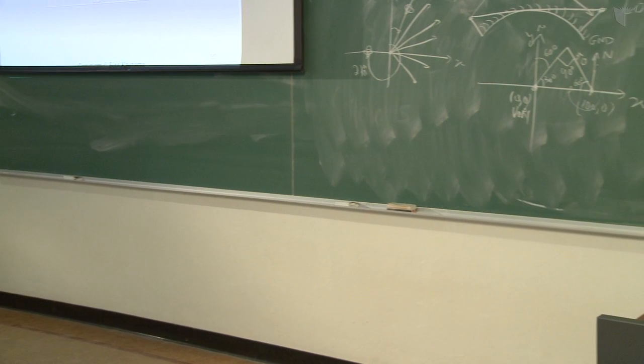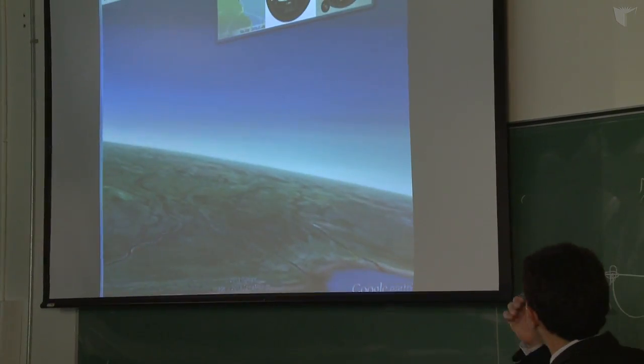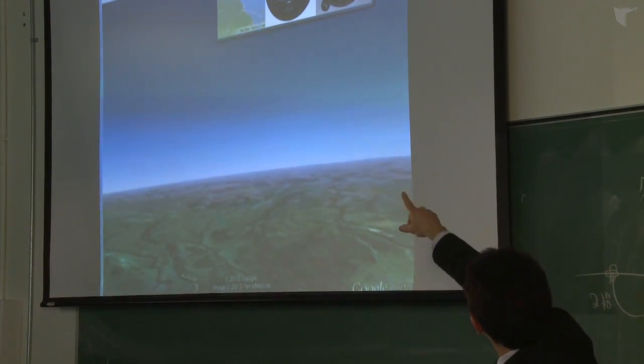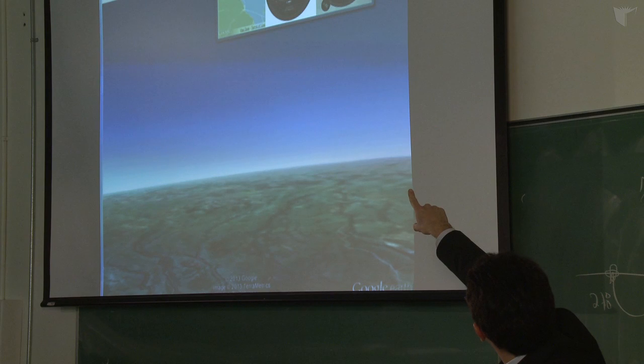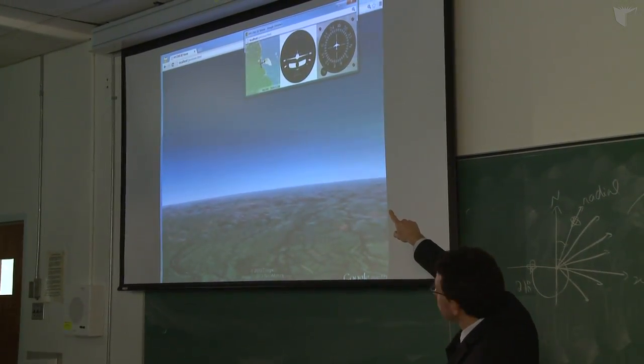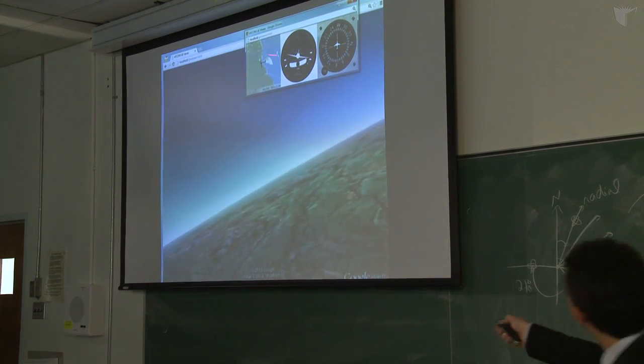So what I'll do now is just show you the video. So that's the result you get from the Google Earth simulator. So basically what you're seeing is, you see up there that we have also a map to see where you are. I would imagine it's somewhere close to the Great Lakes. So on the top left, you see the map, right there.